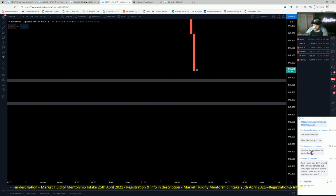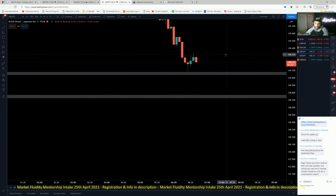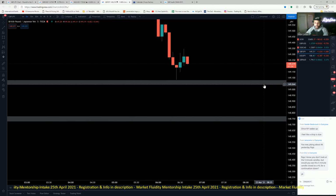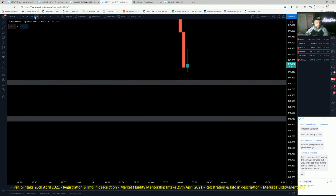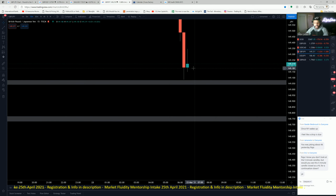Would you see this 5-minute candle close as a higher low for a continuation down? See this higher low? I think you're talking about the pound yen. I'm not sure what pair you're talking about. Oh, pound yen. Okay. Yeah, you got to be very specific. No, I'm going to be looking for the 30-minute to close or the 15-minute to close and then take a trade based on that. Because if we can break the low right here in the 30-minute or 15-minute, then we can continue moving down. But other than that, I think it's going to be very difficult.